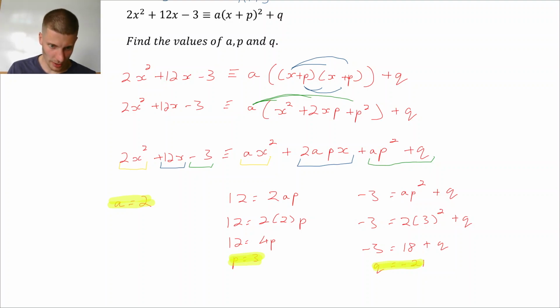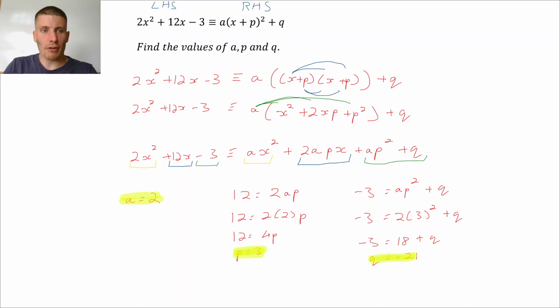Okay, which hopefully you can see that clearly. But this question was really just talking about the fact that this up here is an identity, which means that once I get this part here into the same format, and what I mean by that is I've got the x squared part, the x part, and then the number parts, I can compare the coefficients, the numbers before each of those parts, to find out my values of a, p, and q.